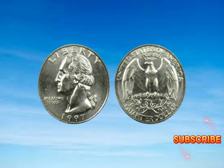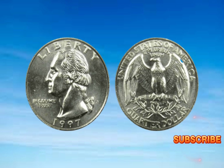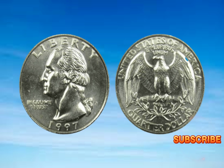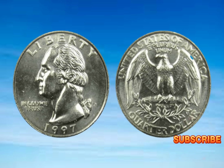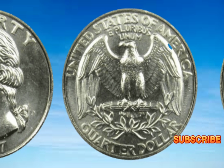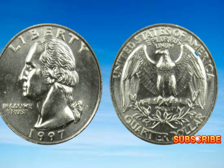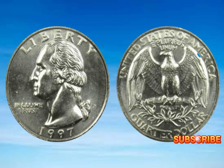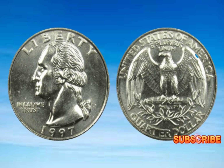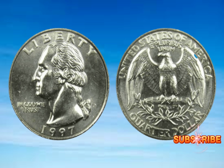The motto E pluribus unum, out of many, one, is placed between the eagle and the inscription of the country. History of the Washington quarter. The Washington quarter was introduced in 1932 as a one-year commemorative coin to mark the bicentennial of George Washington's birth. However, its popularity led to it being permanently adopted as the design for the quarter denomination.